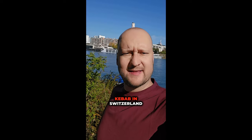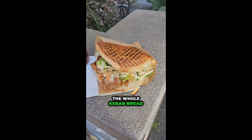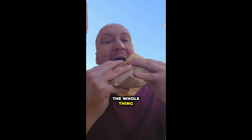We are searching for the best kebab in Switzerland. I'm in Basel. You guys said Kebab Factory. Let's go. This is Kebab Factory from the outside. Here is the whole kebab. Bread test. Meat test. Another meat test. And now the whole thing.